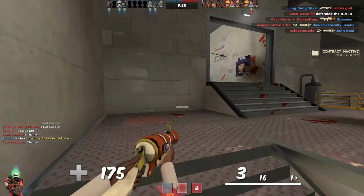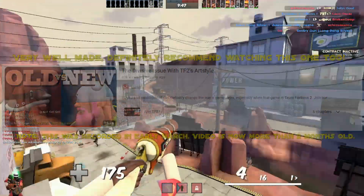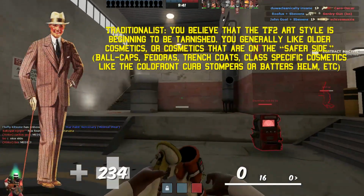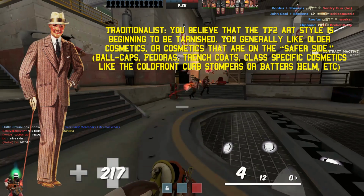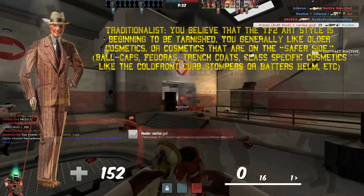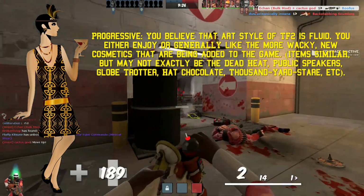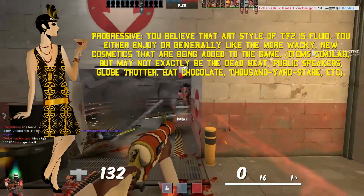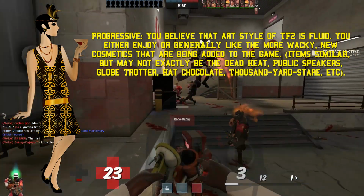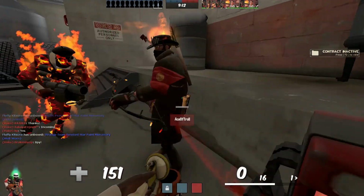I was recently watching a video about the TF2 art style, where it started, where it's going, and what is the right thing. In that video, there were two sides of the coin. Traditionalists, those who were into many of the older, more safe cosmetics, such as fedoras, ball caps, coats, boots, and gloves. Then you had progressives. We see the art style of TF2 as pretty fluid, like a fluid entity that's allowed to be goofy. They tend to like the goofier, newer cosmetics such as the bulb bonnet, public speakers, globetrotter, hat chocolate, 1,000-yard stare, etc. Now, maybe not exactly those, but that general field, that general set of cosmetics.